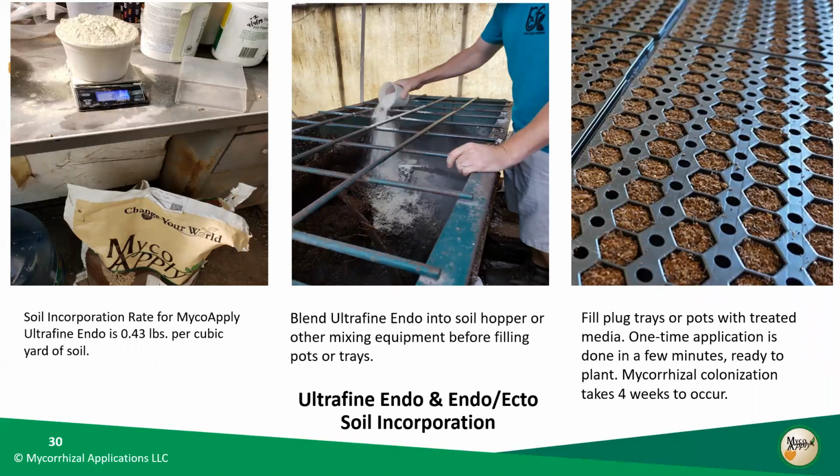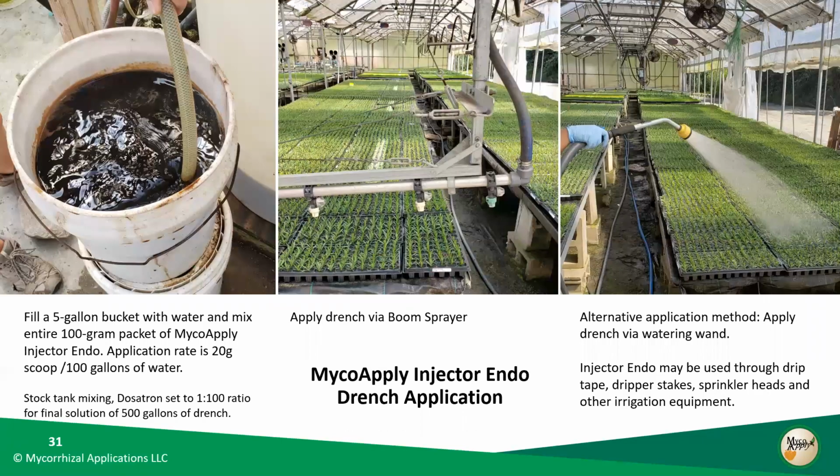Here are some examples of Ultrafine Endo soil incorporation. They are incorporating the Ultrafine Endo at a rate of 0.43 pounds per cubic yard of soil, blending that into the soil hopper, and then filling the plug trays. Once this is done, the colonization would take about 4 weeks to occur, and then you would see results in less than 8 weeks. This is an example of the injector endo drench application. They're using a 20-gram scoop for 100 gallons of water, applying via boom sprayer on all of the plug trays.